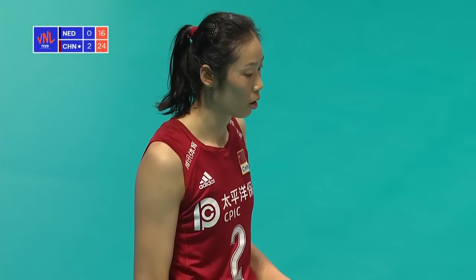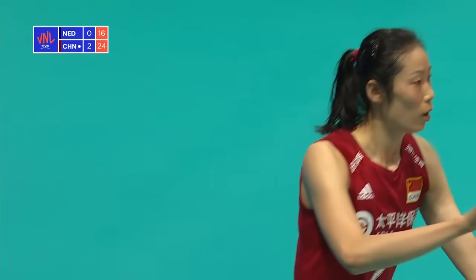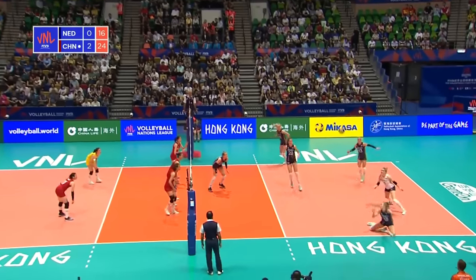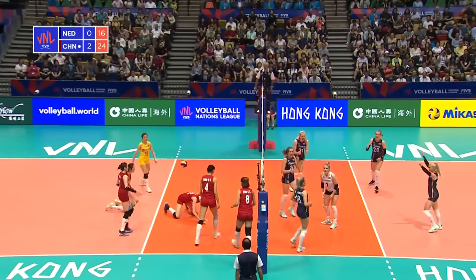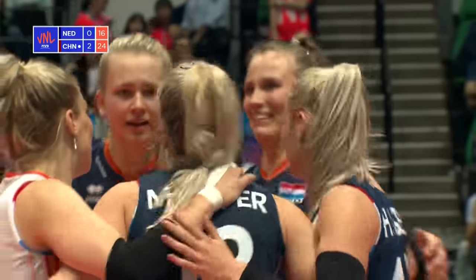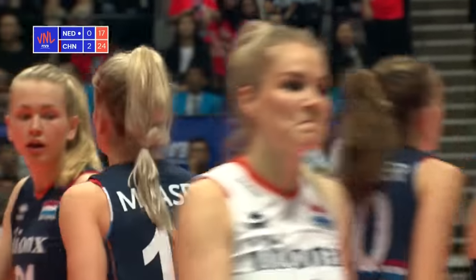So, Zhu Ting, match point for China. Can she do it in one go? Nope, they're going to have to work for the point. How many times have we seen that? That's a mirrored point. Little tip over the top from Marit Jasper.